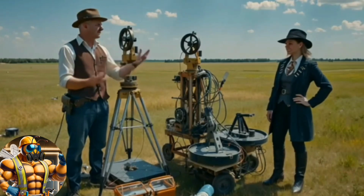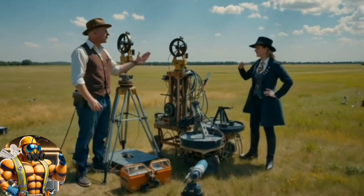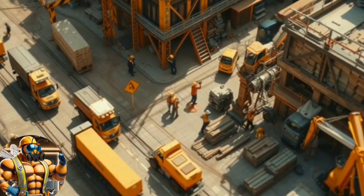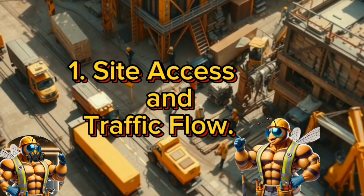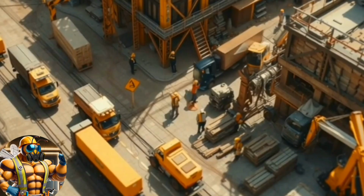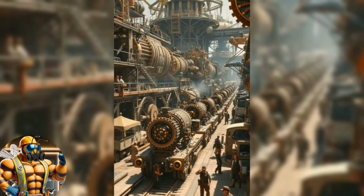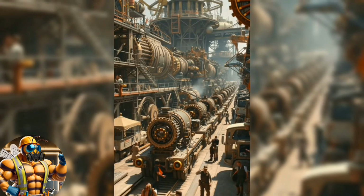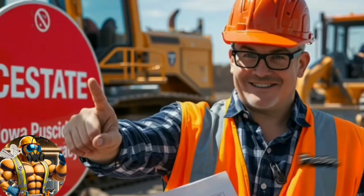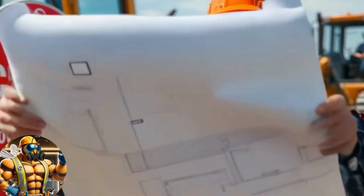When you first step onto a construction site, it's like looking at a blank canvas. But this canvas can quickly turn chaotic without a plan. The first priority? Site access and traffic flow. Think of it as designing a highway system for your site. The goal is to keep vehicles and equipment moving smoothly without bottlenecks. Don't block access points with material heaps or unnecessary vehicles. A pro tip? Use one-way traffic systems wherever possible. They reduce confusion and accidents, saving time and money.